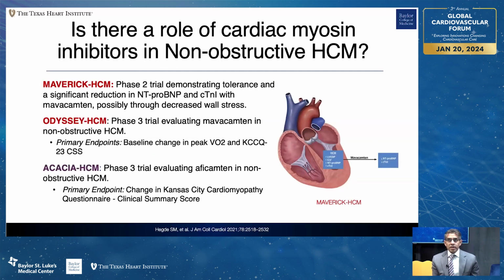There may also be a role in non-obstructive disease, and this has been vetted in a phase 2 trial called MAVERICK, and now there are phase 3 trials, both with mavacamten and aficamten, the aficamten arm of which we are participating in here as well, looking at these drugs in non-obstructive disease.